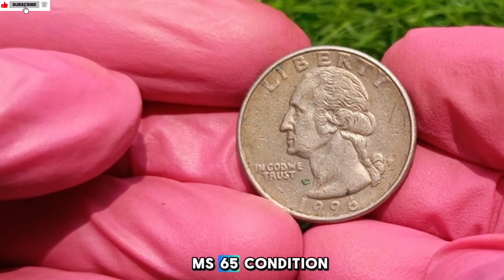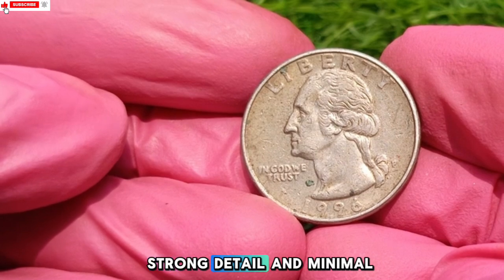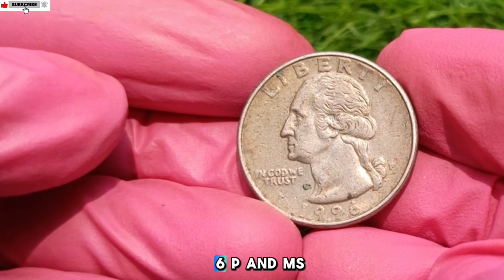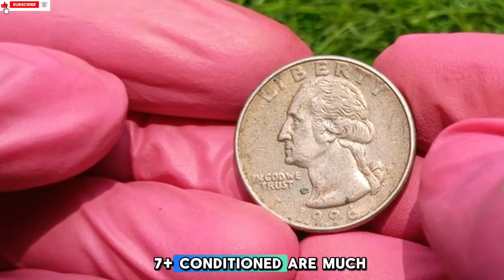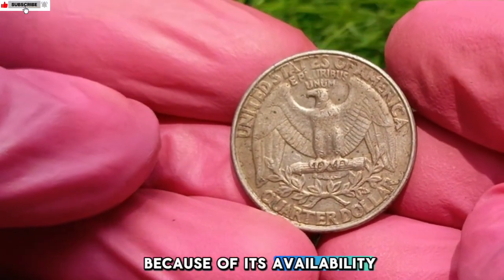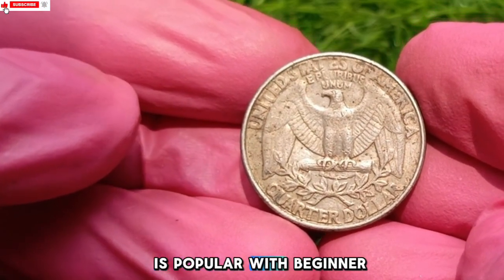1996 P in MS65 condition: in MS65 mint state, the coin shows strong detail and minimal marks. It can be worth $5 to $20, depending on eye appeal. 1996 P in MS67 condition: coins in MS67 plus condition are much rarer and highly desirable to registry set collectors. Popular among beginners because of its availability and affordable price. The 1996 P quarter is popular with beginner collectors.